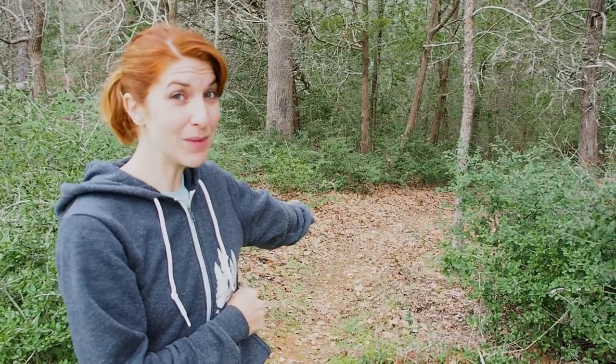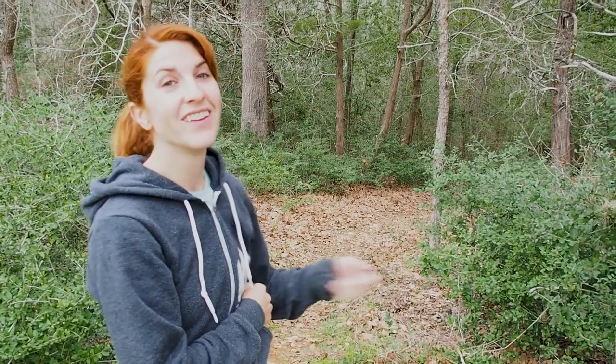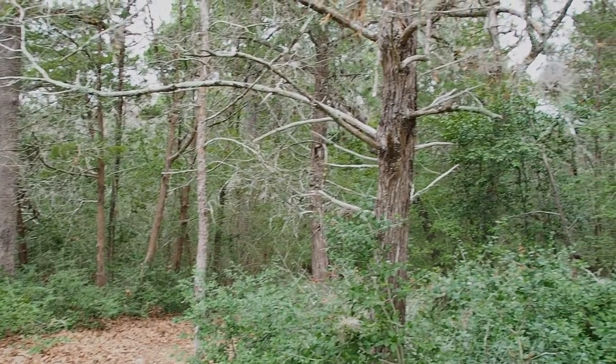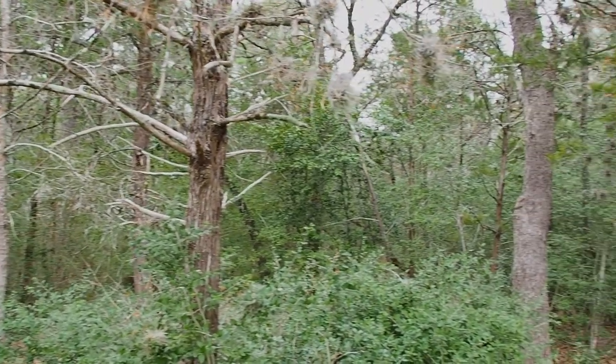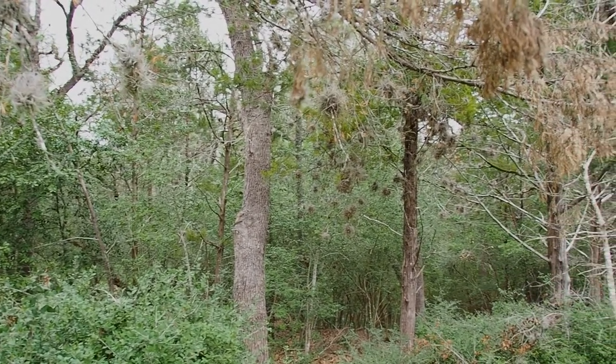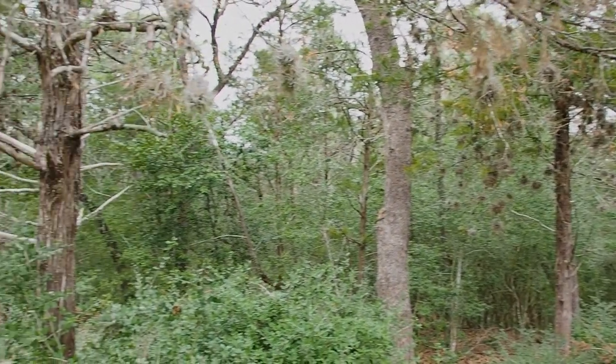Just like many of the other parks we've been to, this is a CCC park. It was built by the Civilian Conservation Corps. There's supposed to be a trail that shows off some of their handiwork. Pretty sure this is it, but there's not a sign, so we're going to go find out. Also, listen to the birds for just a minute. I think this is going to be a great park.